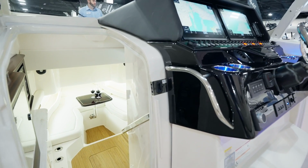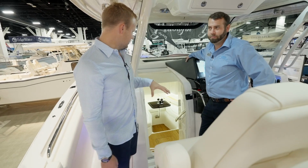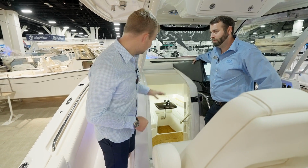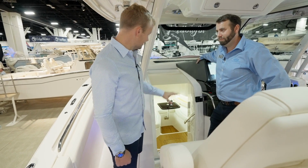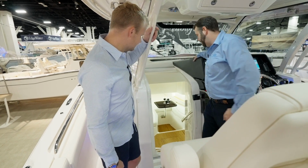Another really notable difference in comparison to the 376 Canyon is this entrance door down to the cabins from the side. And obviously taking a peek down there, that's just a whole other level up. But yeah, why don't you talk us through the changes in the cabin?